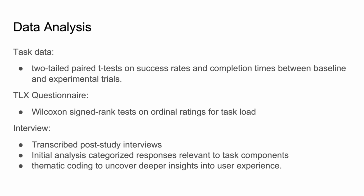Because of our study design, our data analysis contains 3 parts. The first one is to analyze the task data. We conducted paired t-tests to compare success rates and completion times between baseline and experimental trials. And for the TLX questionnaire, we analyzed the ordinal rating data with Wilcoxon signed-rank tests to assess participants' subjective evaluation on task load, including mental, physical, and temporal demands, performance, effort, and frustration. Finally, we transcribed all post-study interviews. Initial analysis categorized responses relevant to task components, followed by thematic coding to uncover deeper insights into user experience.